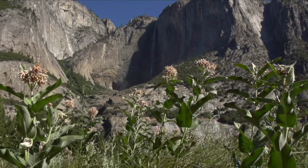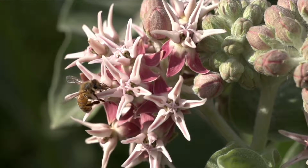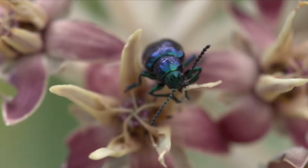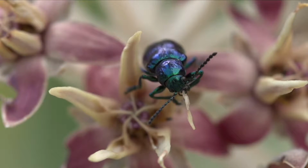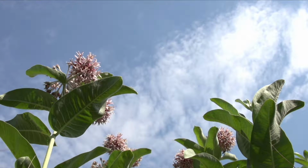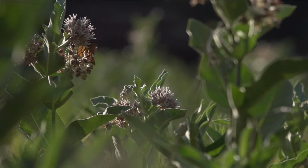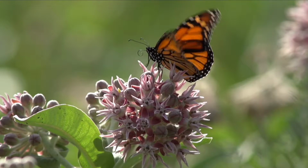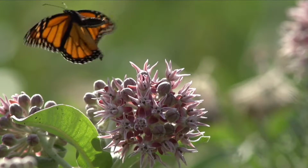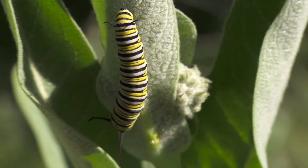So there's all this life that you're going to find on this one plant. Bees, to wasps, to beetles, to, well, probably the most charismatic, the monarch butterfly. One of the defining characteristics of monarchs is that they are tied to this milkweed. That is their plant. In terms of relationship to the plant, it's absolutely key to have these available to monarchs. No milkweed, no monarchs. It's that simple. The larvae absolutely require the milkweed to feed upon.